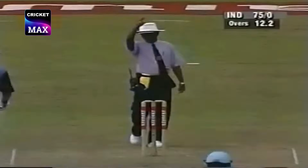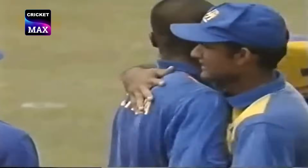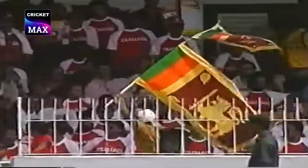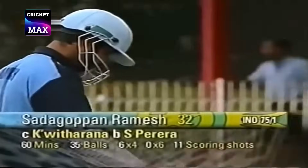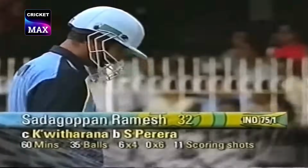I think I heard an outside edge, and I did. So Pereira makes up for an indifferent first over by getting the first wicket out of Ramesh in his second. Yes, Ramesh will be disappointed. He was looking good. The Sri Lankans needed that. And Pereira has struck here. India have lost their first wicket, 75 runs on the board.